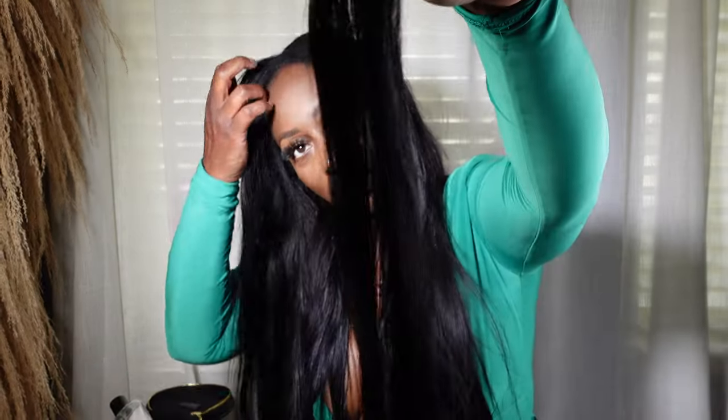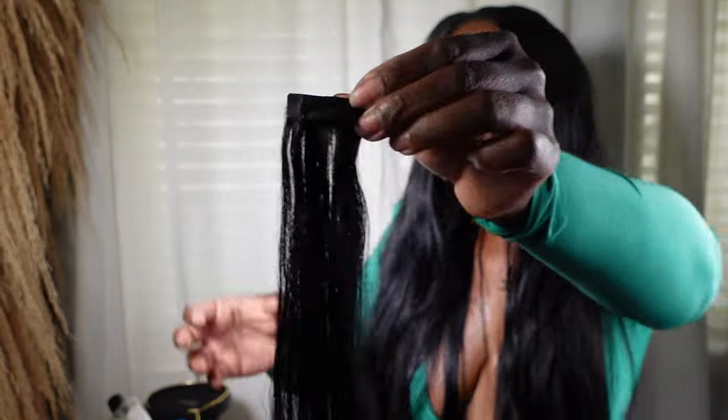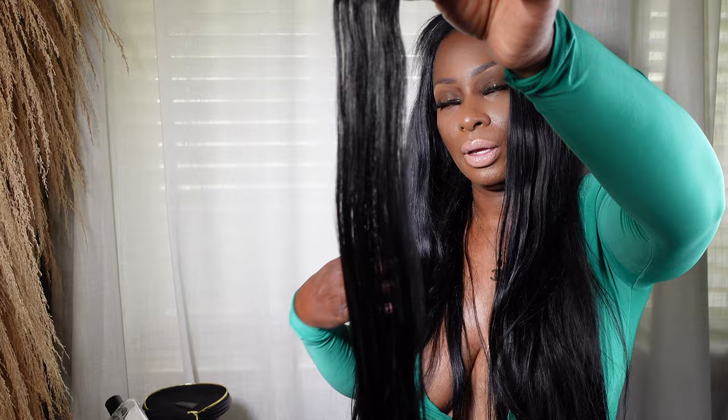Let's see. We're gonna keep it cute, but I'm gonna show y'all. Seamless. This is how the tape-in looks with the clip on the back.